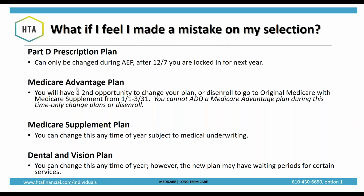Medicare Advantage plans, if you're in a Medicare Advantage plan, you will have a second opportunity to change your plan or disenroll from it and go back to original Medicare and a supplement in the first quarter. You cannot add Medicare Advantage during this time if you don't already have it, but you can change it or disenroll from it during the first quarter.